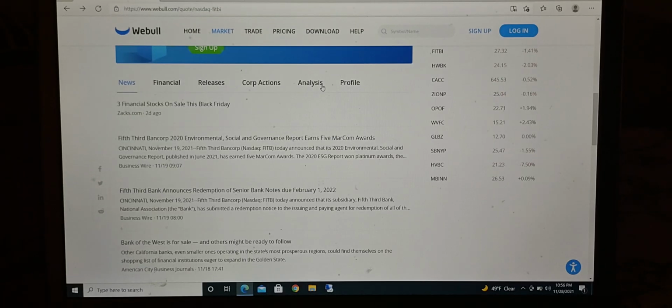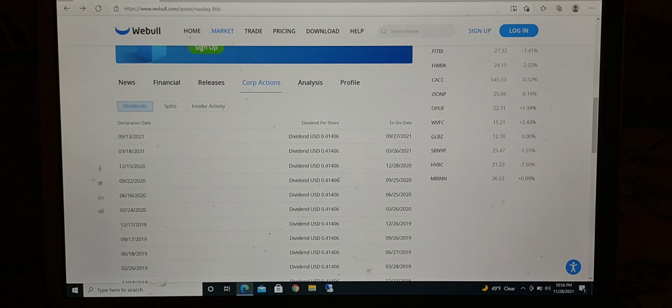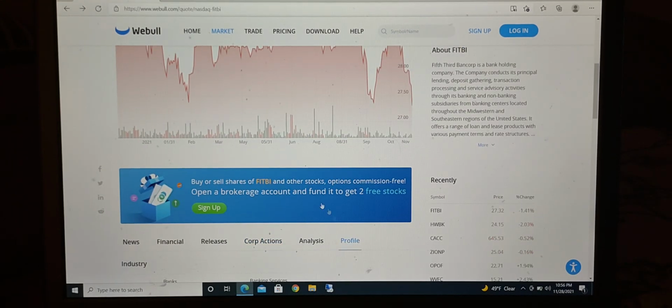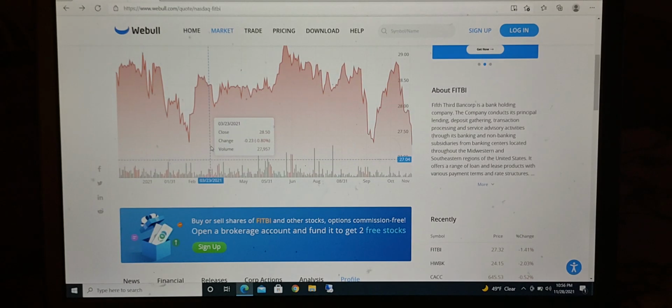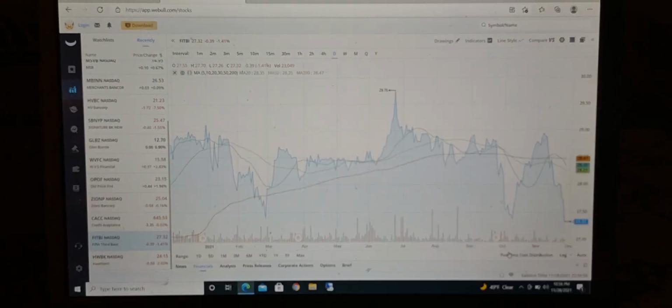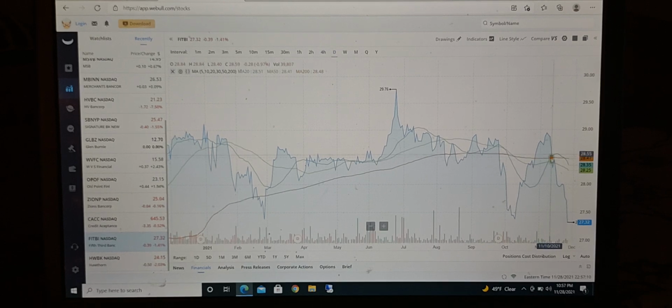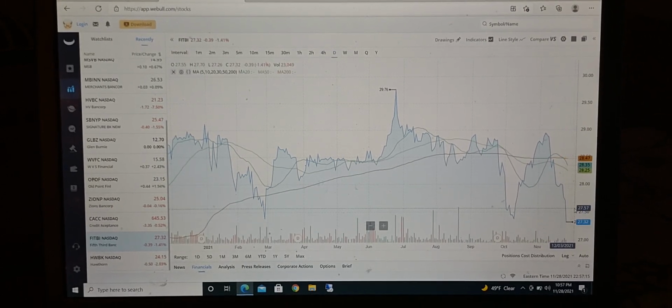Now let's see their dividends real quick. I don't have much to show you. They do not increase their dividends. And let's see the more detailed chart. So they are below the 200. Wow, they've gone down 1, 2, and pretty much 3 times. I would actually wait this out.